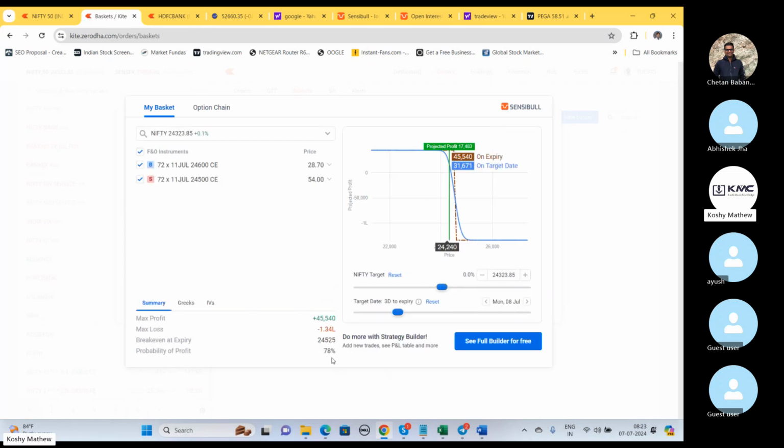70% probability of profit है मेरा. Maximum profit कितना आएगा? 45,000 और loss कितना आएगा? 1.34 lakhs. So I already know. तो ये मैं open करके I can go. I don't have to check every day because I know कि maximum loss कितना आएगा? 1,34,000. Profit कितना आएगा? 45.